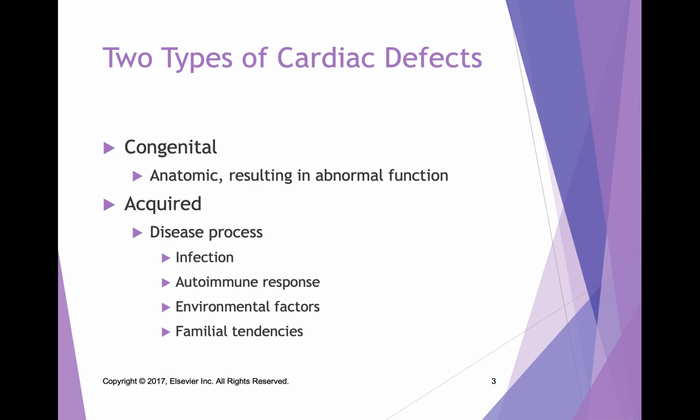Acquired cardiac disorders are disease processes or abnormalities that occur after birth and can be seen in the normal heart or in the presence of a congenital heart defect.